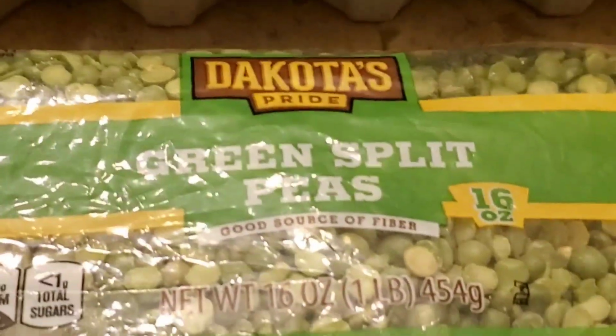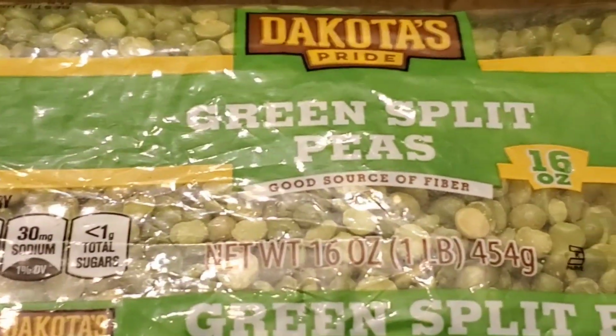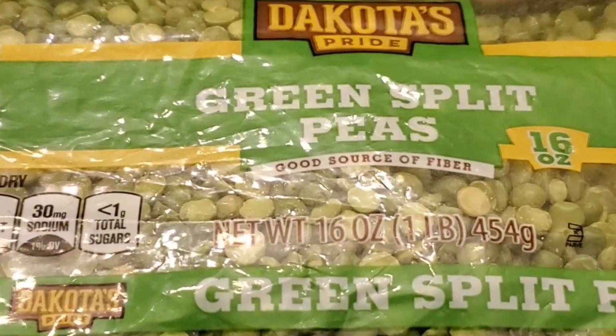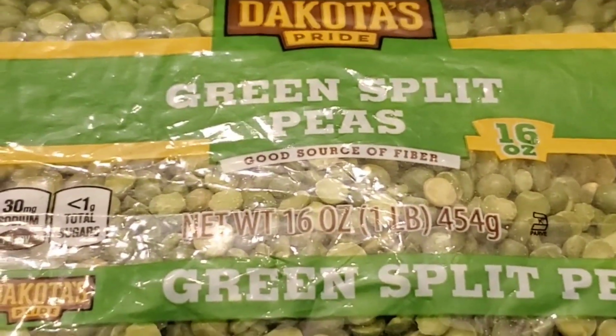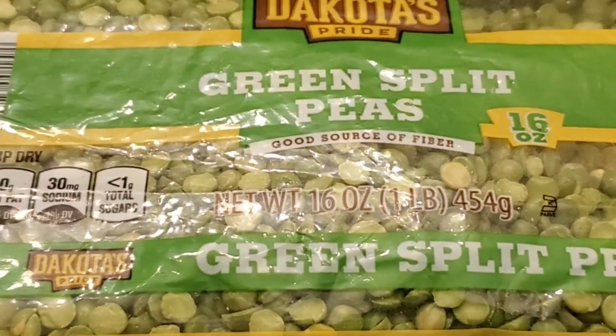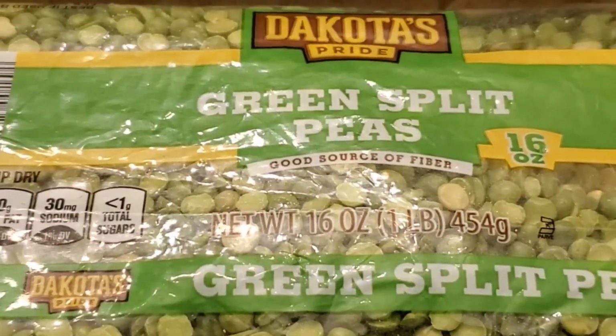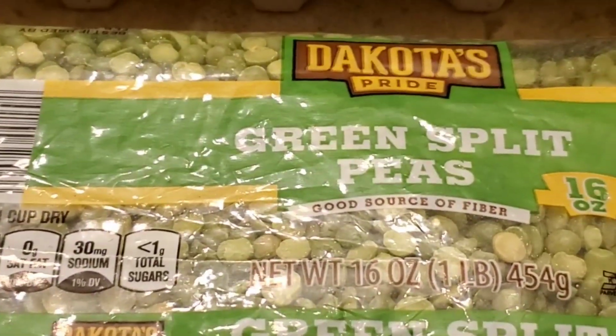I also picked up some green split peas. Funny thing, they were $1.29 for a 1 pound bag. Interesting that I bought all those dry beans at Dollar Tree for $1.25, and many of the same ones were at Aldi's for about the same price or actually less. So Dollar Tree isn't always the best deal.